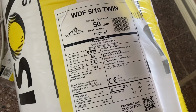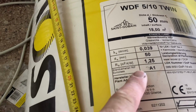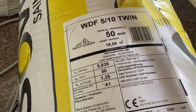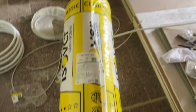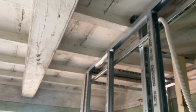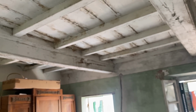It's 50 millimeters thick. And has an R value of 1.25, so it's not going to work as the only insulation in the room. Obviously, it's the first room that has the insulation, but this is also this room and the back room, actually, and the living room have wooden ceilings, and the first room we did over there obviously has a stone ceiling that's a metre thick, so it doesn't really need that much insulation.